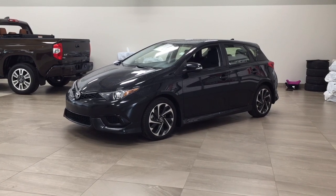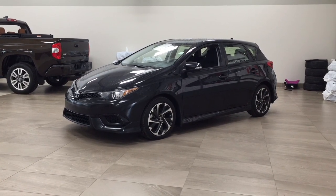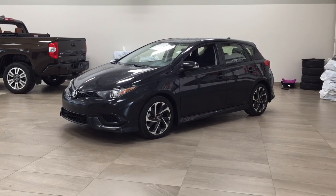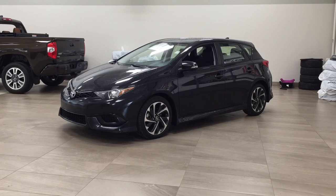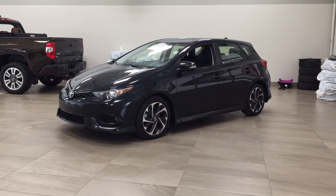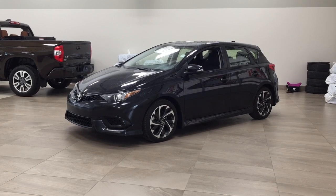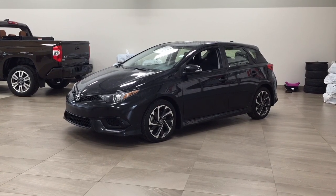Today I'm going to be showing you this 2018 Toyota Corolla IM. Now the most notable features on this IM are its heated front seats, backup camera, and lane departure alert. Now I'm going to go through a couple more features on the inside and outside of the vehicle, just to get you better familiar with this 2018 Toyota Corolla IM.